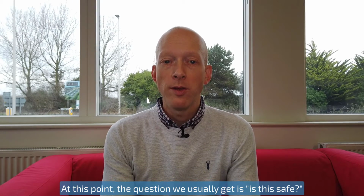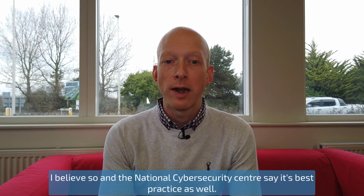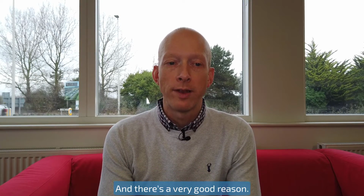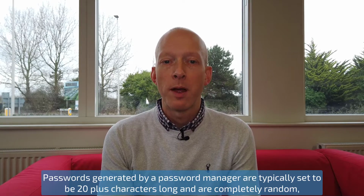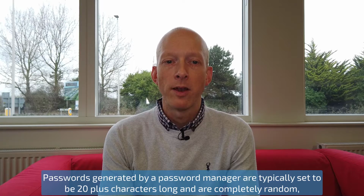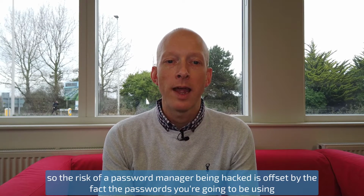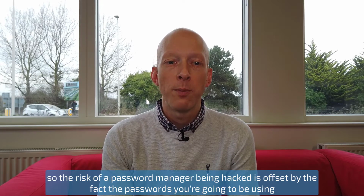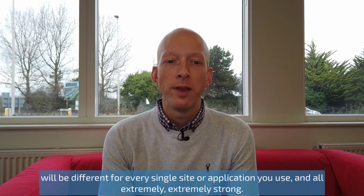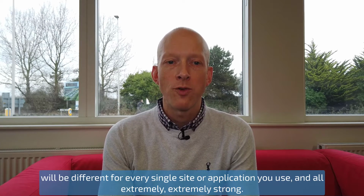At this point, the question we usually get is, is this safe? I believe so, and the National Cybersecurity Centre say it's best practice as well, and there's a very good reason. Passwords generated by a password manager are typically set to be 20 plus characters long and are completely random, so the risk of a password manager being hacked is offset by the fact the passwords you're going to be using will be different for every single site or application you use, and all extremely strong.